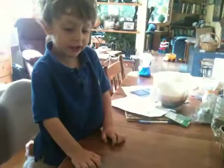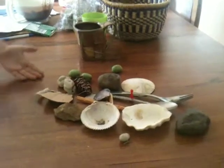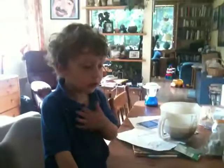Now, why do you think these things are going to float? Because they're thin. Okay. So they're thin, they float? Yeah. Okay. What about these things over here? Thick. So they're all thick. So you think they're going to sink? Yeah. All right, let's get the experiment set up.